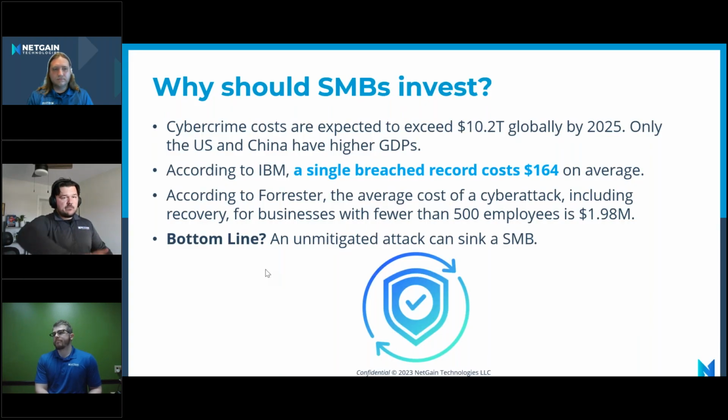So I guess my question for you, Braxton, is why should SMBs, small and medium-sized businesses, invest in cybersecurity? It makes a lot of money. It's a business, and as a result, it's growing wildly.